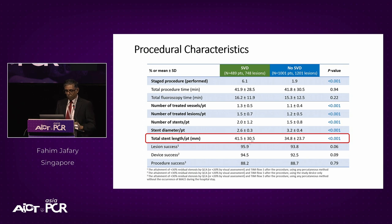But with pretty long lengths of stenting. I mean, we put in a mile long of stent in the case that I showed you. 41 millimeters of stents in small vessels is not trivial. So these are not focal small vessel disease entities. These are long segments of presumably diffuse disease with small vessels.